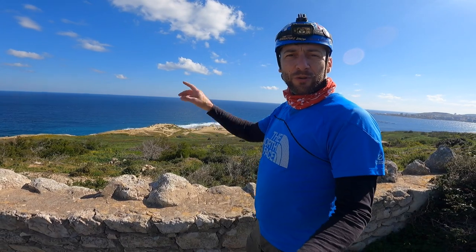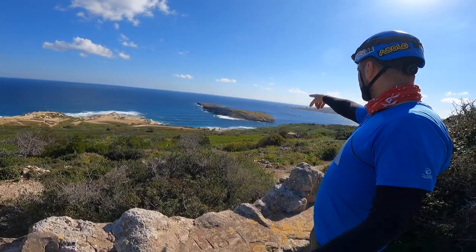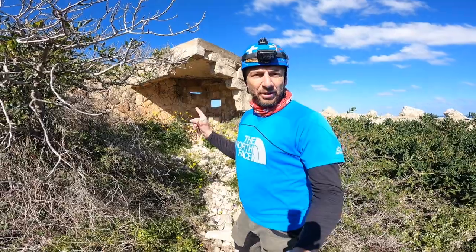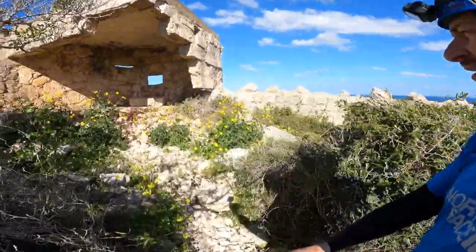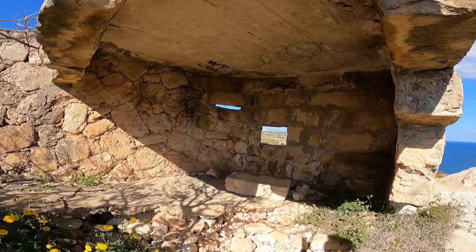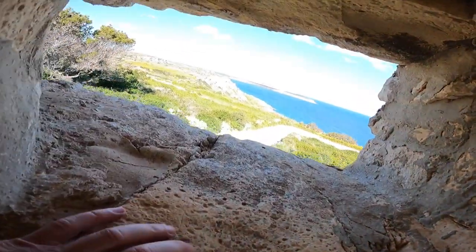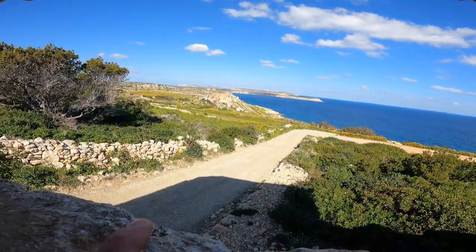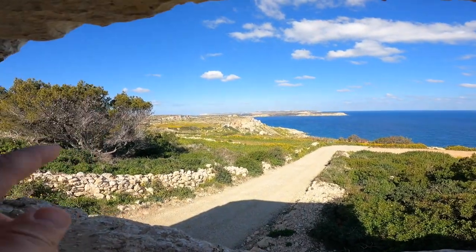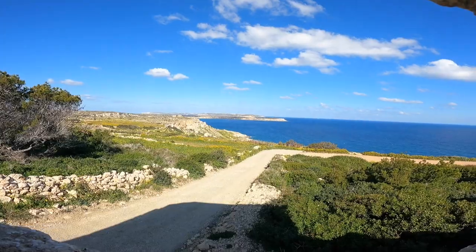This Campbell fortification also looks over, as I told you earlier, Selmun Bay down there and St. Paul's Island. Behind me you can see one of the pillboxes in this location. It is in ruins, of course. Walls have fallen down. But from here you had the view of Ain Hadid. From this window, Ain Hadid over there, the fortification which has now fallen down. Saint Agatha Tower over there, and Comino, and Gozo, and all this view.